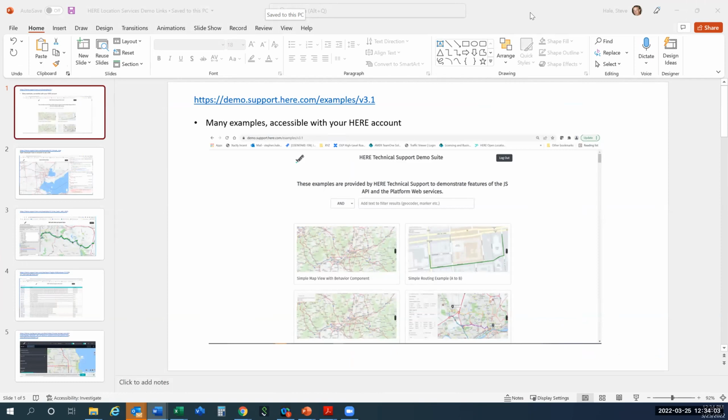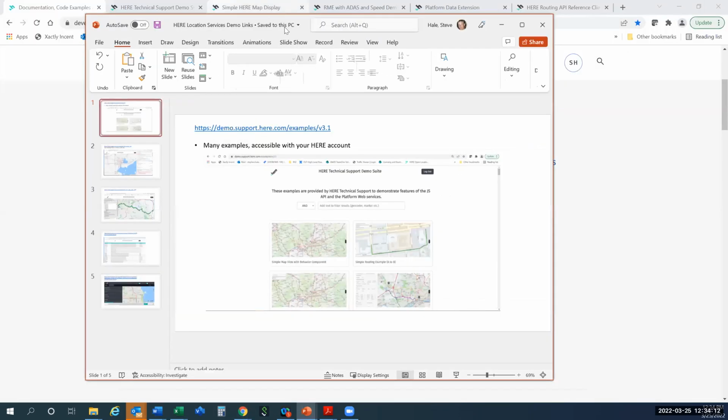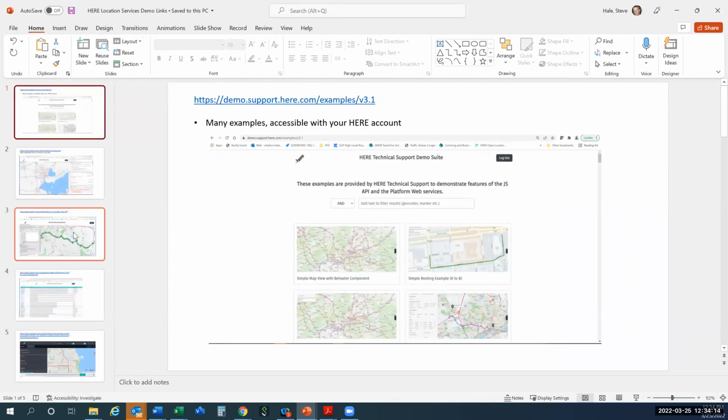All right, so we are getting to the fun part of this. Let's hope the demo gremlins don't show up. Again, I want to share this content. I'll go ahead and just go through these quickly, and then we'll get to the browser side of it, or the demo side of it.